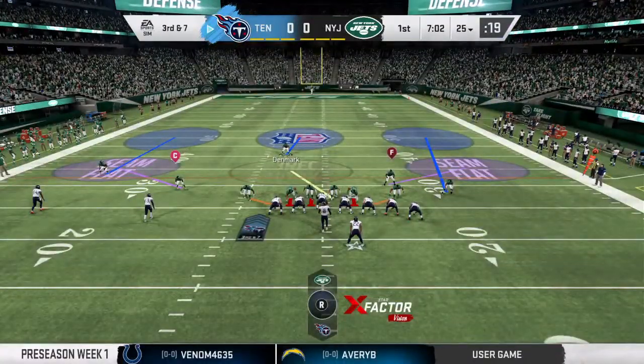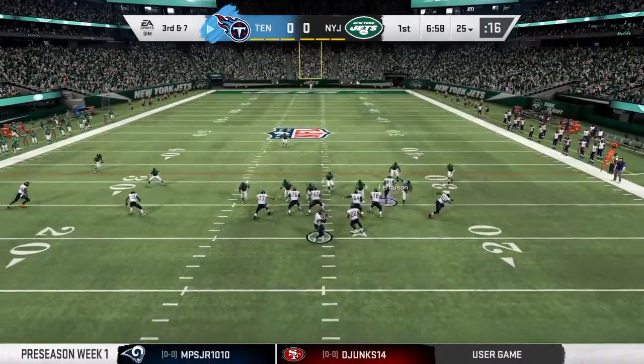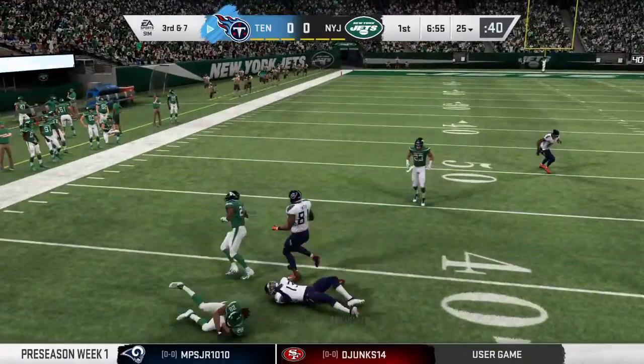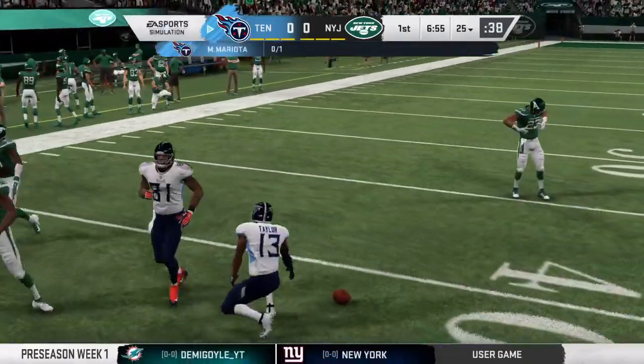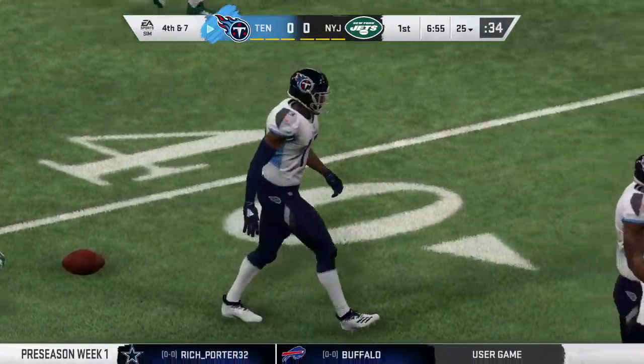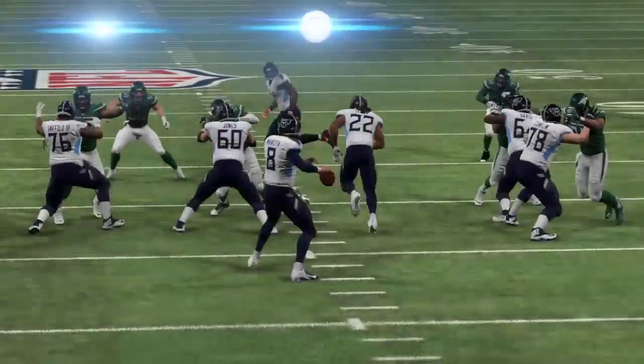A tough spot here on their opening drive. This is 3rd and 7. From the gun, Mariota. And that will be incomplete. So the defense able to get off the field here on third down. And it's one of the goals of the game.